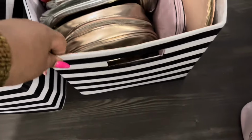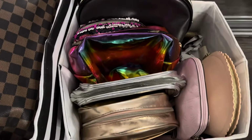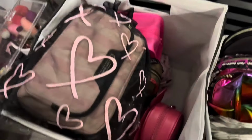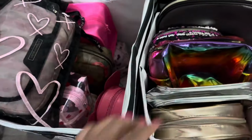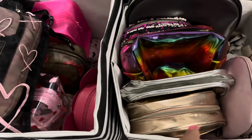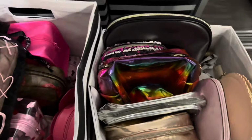Okay, y'all, so this is my smaller bin right here. I forgot the size of it, but it's much smaller than this one. As you can see, this is for my smaller and medium-sized pouches, and this is going to be for my larger ones, like this. Pretty much some of them are in there. I could transfer them over, but you see what I'm talking about, once it starts bulking out, that means time to cut it off, Shein.